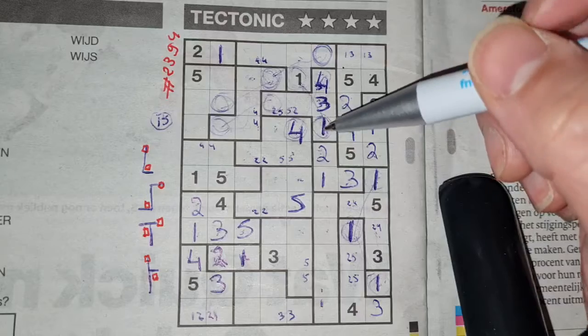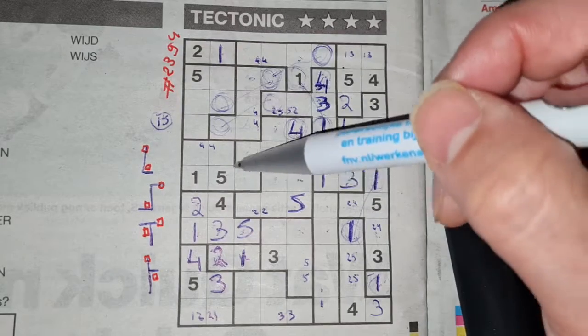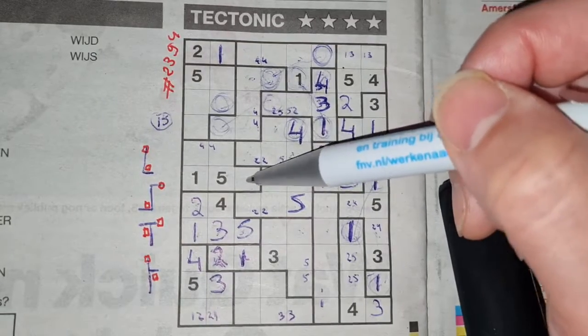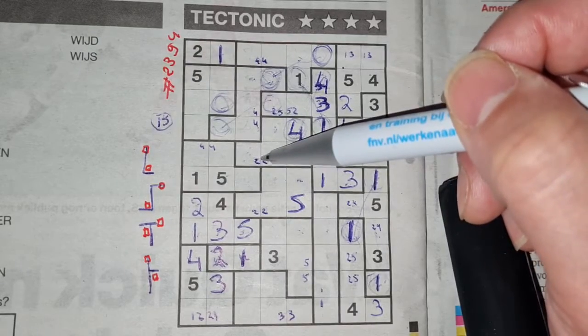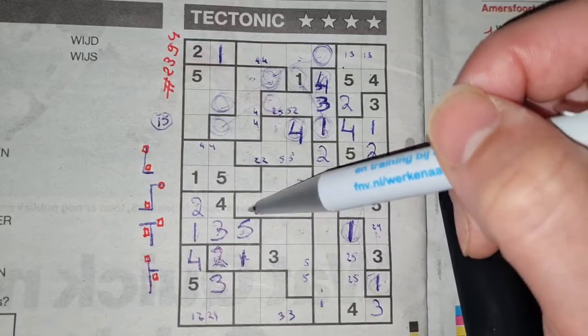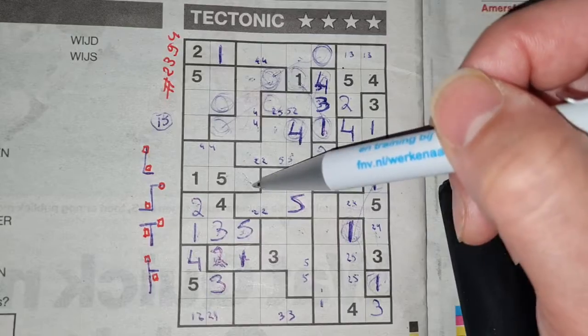Alright. Same with that box. I have here double 2, so I cannot place a 2 in this box. Otherwise, I cannot fill any 2 in one of those two boxes. Same for those two boxes. If I place a 2 here, I cannot fill any 2 in one of those two boxes. So this box is not for the 2.